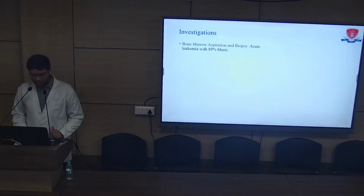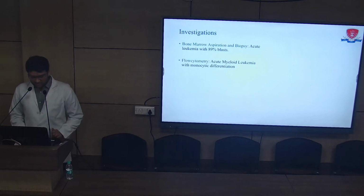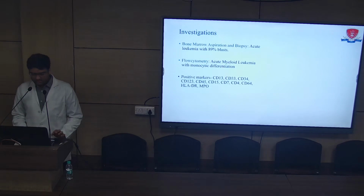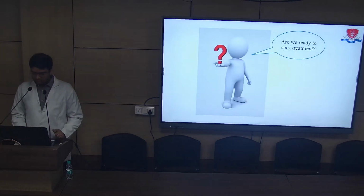So we did a bone marrow aspiration and biopsy. It was suggestive of acute leukemia with almost 90% blasts. A flow cytometry was done, which was suggestive of acute myeloid leukemia with monocytic differentiation. These are the positive markers on the flow cytometry. And are we ready to start the treatment yet, or do we need any more information?